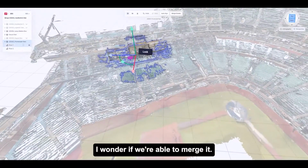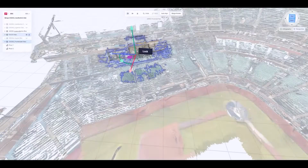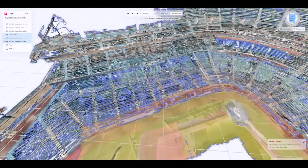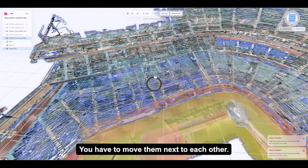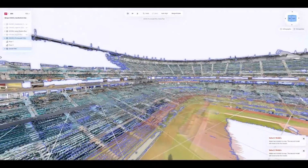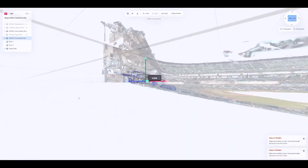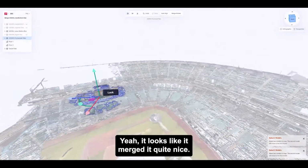I wonder if they're able to merge it. Let's try it. It doesn't like this merge. Can we move it closer? Select these two. There you go. You have to move them next to each other. Yeah, it looks like it merged it quite nice.